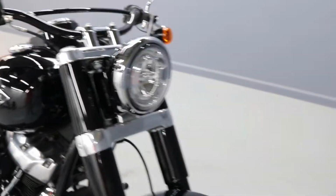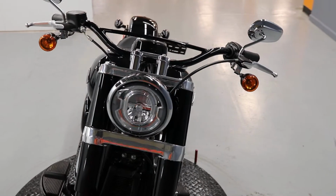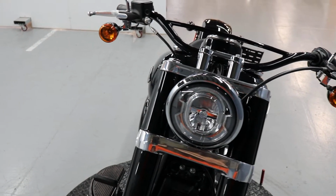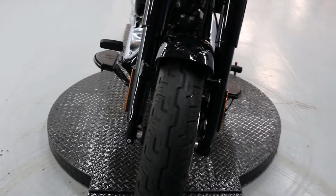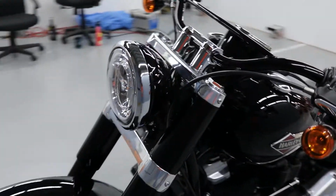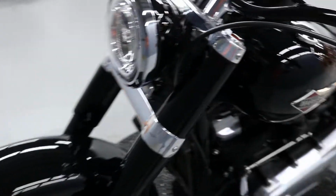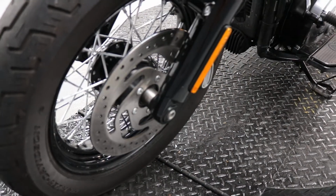It's quite torquey with the 107, and you'll feel that and rely quite a lot on the brake bars that are put on there. A little bit of a wider front end and a sturdier fork. The Showa suspension will provide great comfort for you. The LED headlight provides a lot of great visibility, and the Brembo brakes plenty of safety.